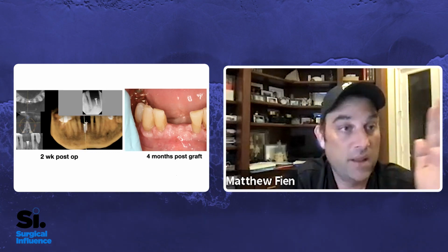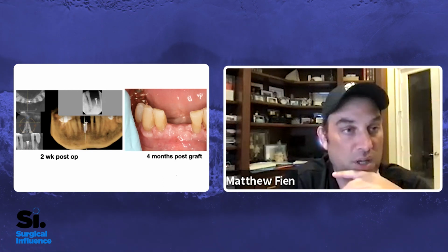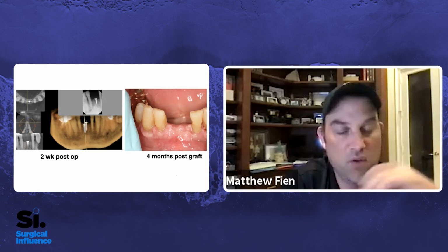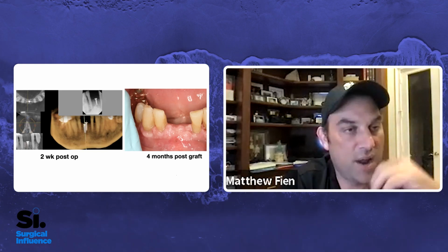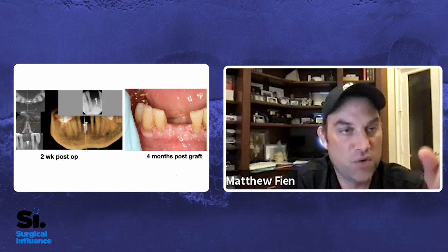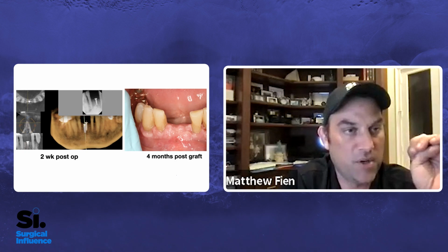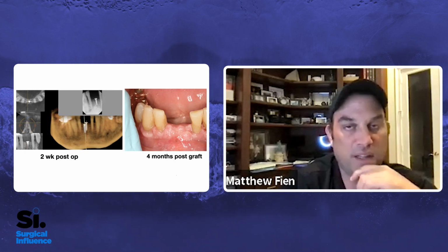This is a pretty large space though. If you're looking mesiodistally, it is a pretty large space. So you might have been able to get away with 2, but now you have that tenting screw right in the center. I almost wonder if that could sort of get in the way. You ever find that when you're removing the tenting screw, you lose bone with it? Maybe some of the bone's a little immature and you kind of create a bigger defect than you'd like?